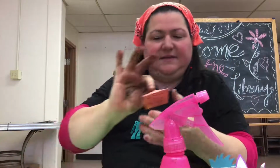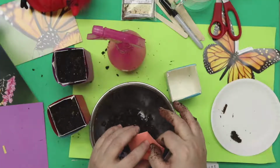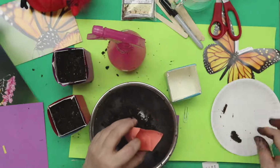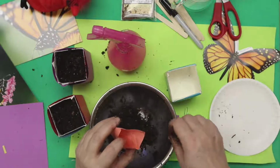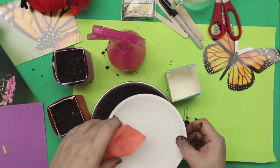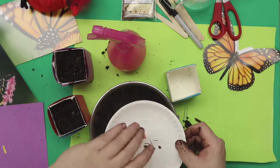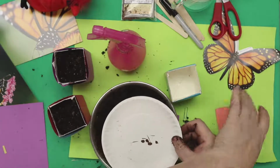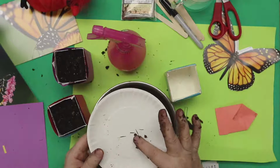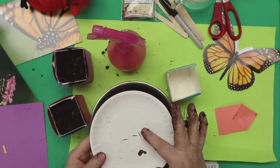And I'm gutting the seeds out, and I'm putting these seeds on a paper plate so you can see what they look like. Here, let's just put that there for a second. Okay, you should have 3 or 4 of each seed. These are milkweed seeds, these little brown flat jobbies. And these are marigold seeds.